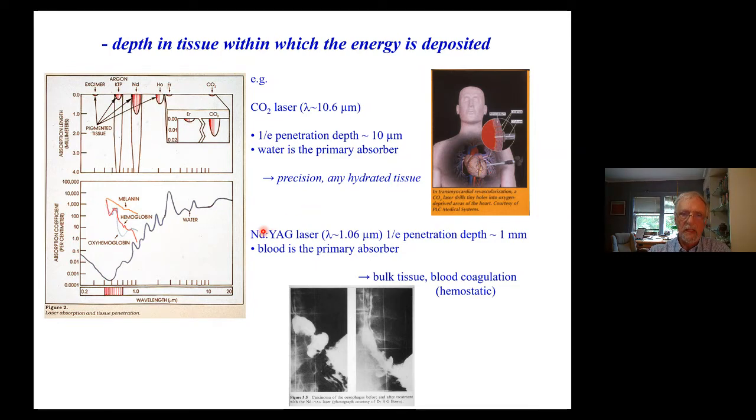By contrast, if we take the Nd:YAG laser at 1 micron, the penetration depth is much larger, and so you can, in effect, get to several millimeters deep, and blood is the main absorber. And an example of how that is used is here. This is an X-ray of a patient with a blockage in the esophagus, and an optical fiber is placed through an endoscope so that the Nd:YAG laser light can be delivered to this blocking tissue. That blocking tissue is then thermally destroyed so that the channel is then opened up.